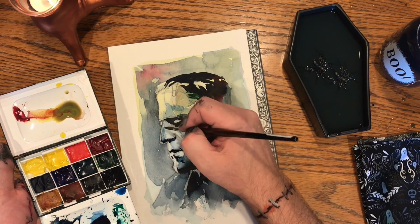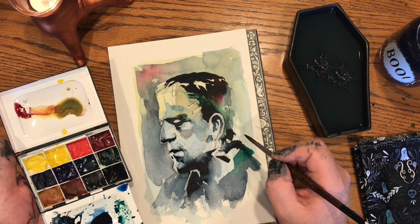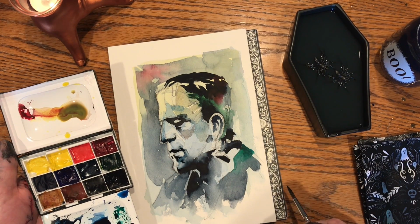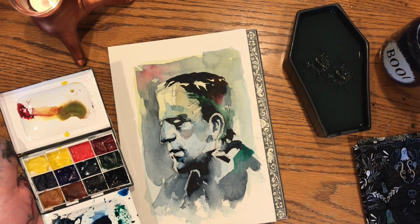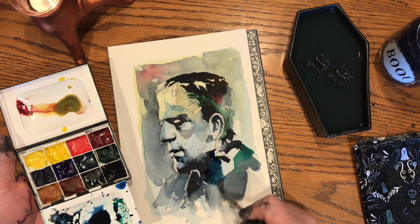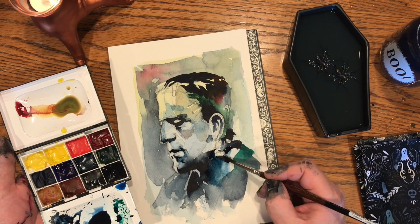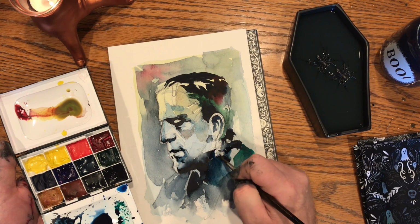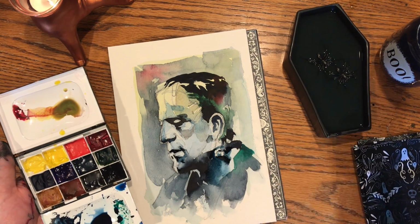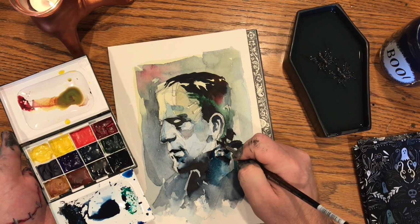Another interesting Frankenstein fact is that all the lab equipment, all the lightning effect producing equipment and all the lab stuff from the first Frankenstein film was actually used again for the Mel Brooks parody of the Frankenstein films, Young Frankenstein, which was released in 1974. It's another one of my favorite movies. I love that movie.